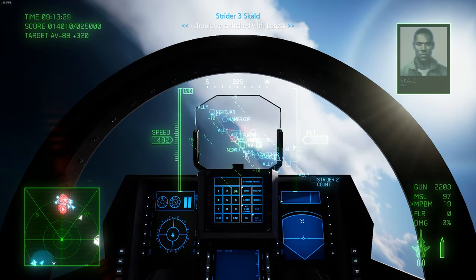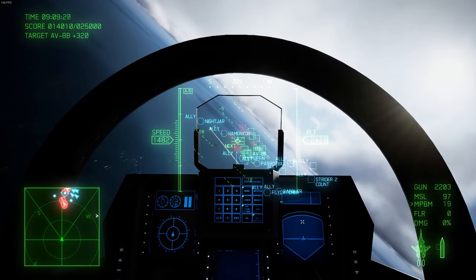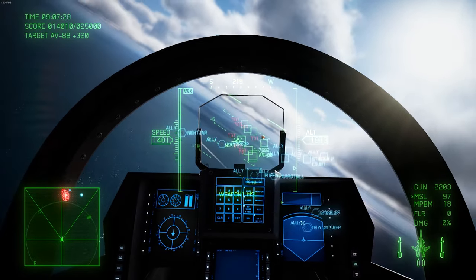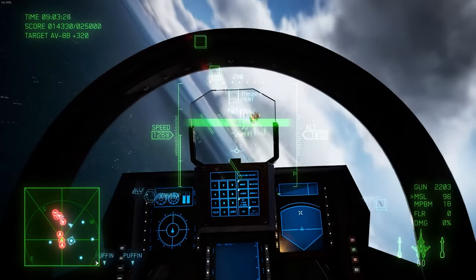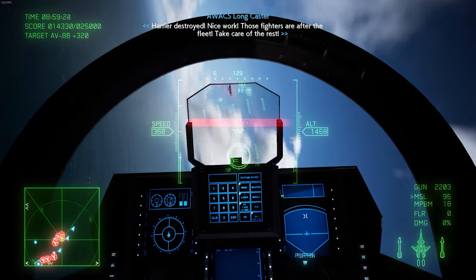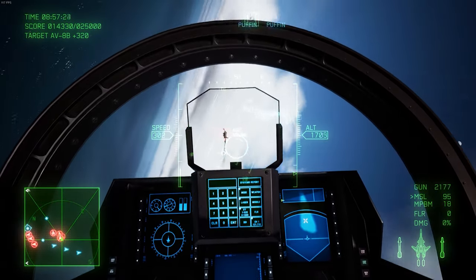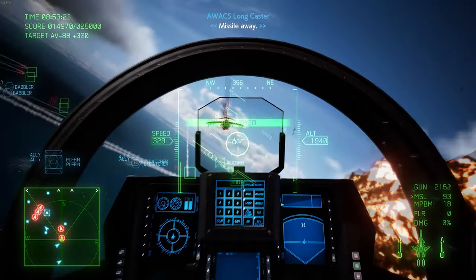Evacuate immediately! Lost the ship. It's the destroyer kite. I shall switch with Lanza. You left our EW aircraft. Target acquired. Fox 2! What's your six? Bandit! Harrier destroyed. Nice work. Those fighters are after the fleet. Take care of the rest. Target is down. Missile away.